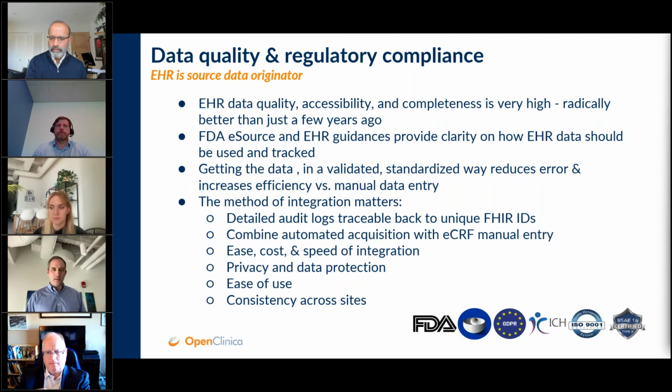We're seeing that on the ground in our implementations and our work. In addition, the FDA has provided eSource and EHR guidance that provide clarity on how that data should be used, how it should be tracked and audited and reported on. I mentioned the provenance of the data, where it came from, how it's good. Working with technology implementations that are validated and can prove they're doing the right thing every time is crucial, as it is with using any eClinical technology.